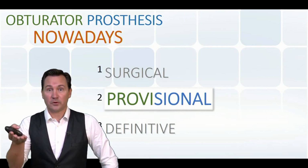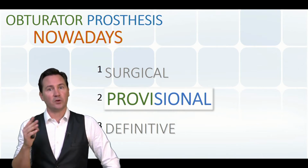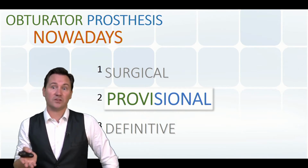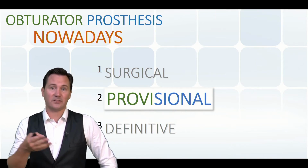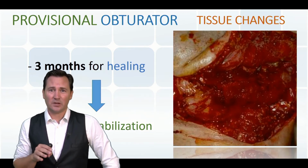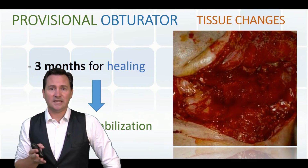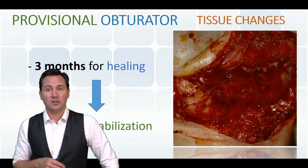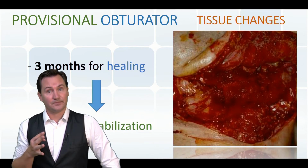So now we'll see the provisional obturator, whose role is to wait for the tissue remodeling to be complete. The impression of the defect is a big difference with the surgical obturator, and it usually occurs between 3 weeks and 3 months after surgery. This prosthesis will be relined multiple times to maintain the sealing of the defect. Indeed, it takes approximately 1 year for tissue stabilization due to scar contraction, graft smoothing, and edematous grease.